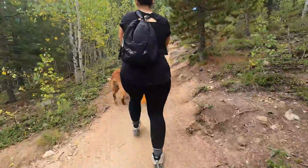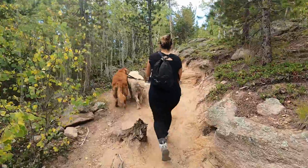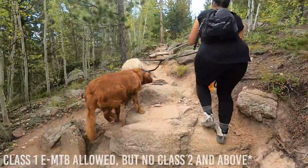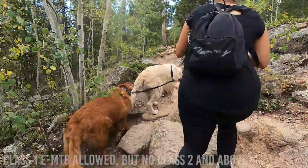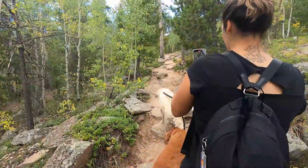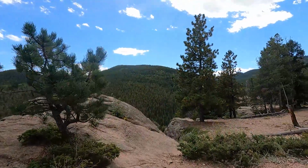This is also a multi-use trail. You can mountain bike this. This would be a sweet gnarly down. You can take horses on it, yeah. Class 1 mountain bikes are allowed, but no class 2 and above. Beautiful. Probably 75, 70 yet today up here. There's a cliff.